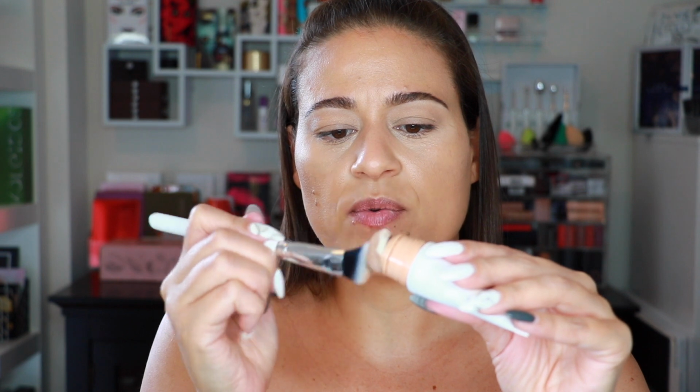I'm gonna actually take some on a brush because I'm going to go underneath my lip, and this is a ColourPop F10. Just gonna apply a little bit down here to give me that pouty look.